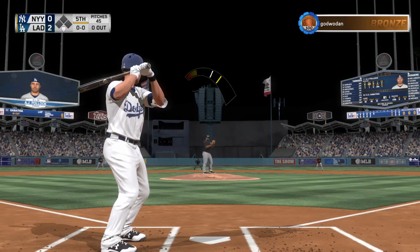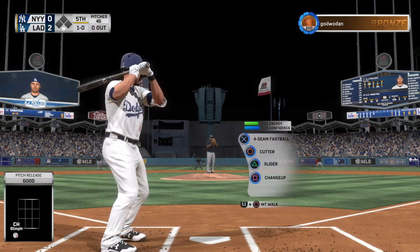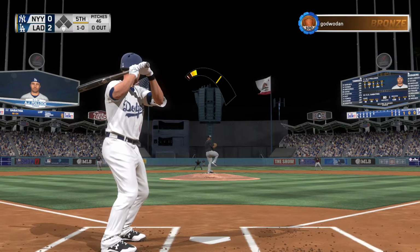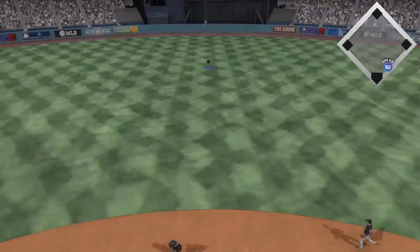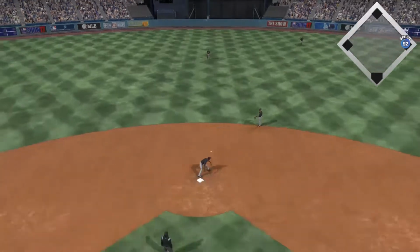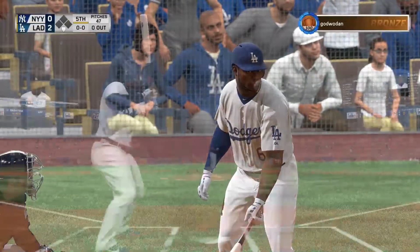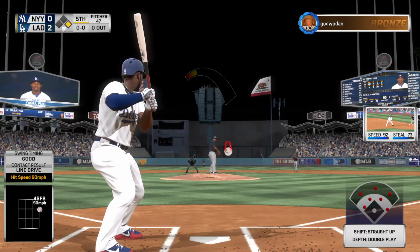Leading off for the Dodgers, center fielder A.J. Pollock. Ball 1. Now the 1-0 from CC. And they'll start this inning off with a base hit as that one's through. So the Dodgers get their leadoff hitter on base to kick off the inning. And now is Yasiel Puig. He was a strikeout victim in his first try.